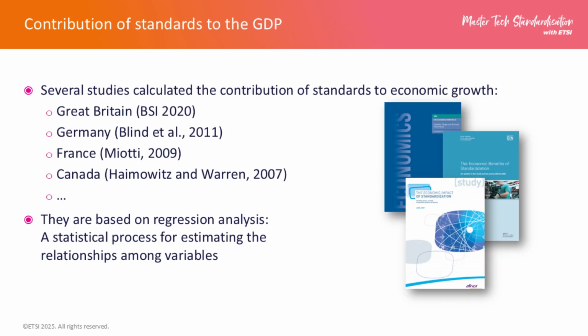Researchers have investigated the linkage between standards and the contribution it makes to a country's economy. We will look at some of the results. But if you're interested in finding out more about the methodology, the references are provided in the Materials tab for this course.